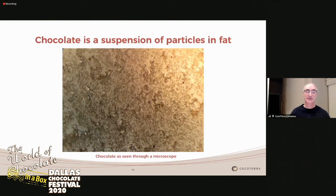So let's get into some of the details of chocolate. The first thing you need to know about tempering is that chocolate is a suspension. What does that mean? It means it's particles floating around in fat. That fat is the cocoa butter. This is a picture that I took through a microscope. You can see little crystals. Those crystals are sugar. You can see the brown bits, that's broken up pieces of the cocoa bean. And those are all floating.